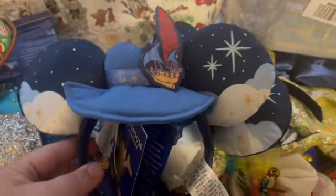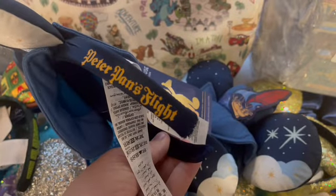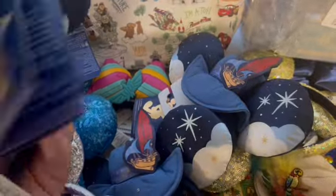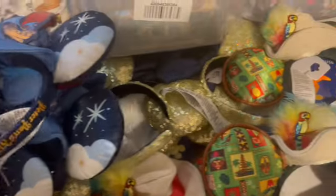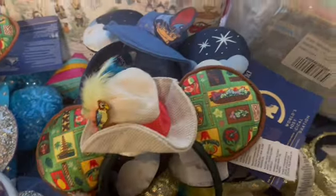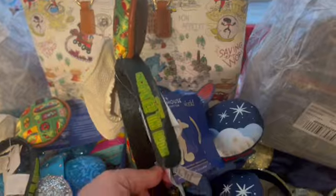Then they had some of the Mickey main attraction ears. These are the Peter Pan ones, and you can see that it's got Peter Pan's flight right on the side. These were $7.99, down from $34.99, I believe. Then they also had, let's see, we'll grab the Tiki Room ones next. They had the Tiki Room ones, also $7.99. A ridiculously good price if you needed those.